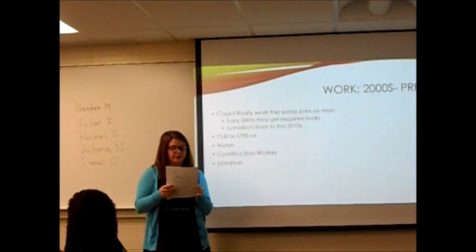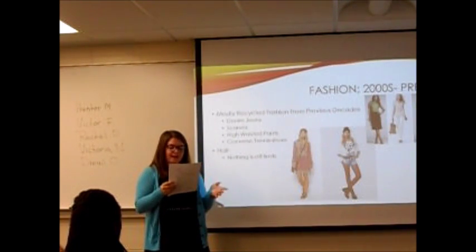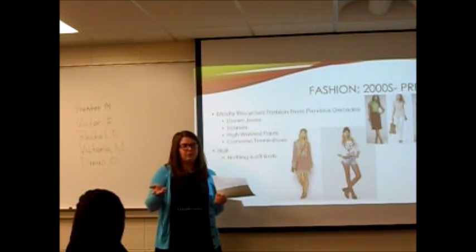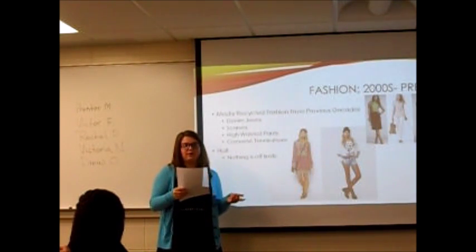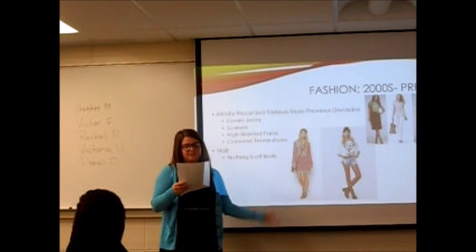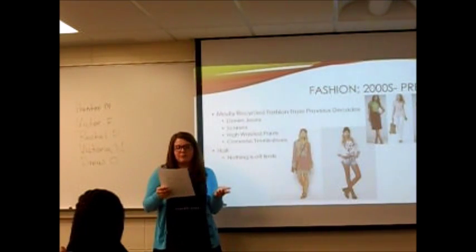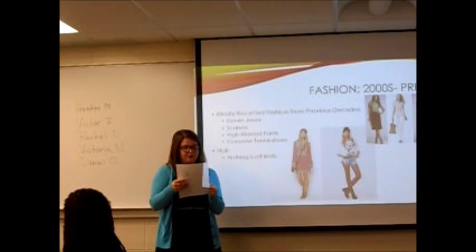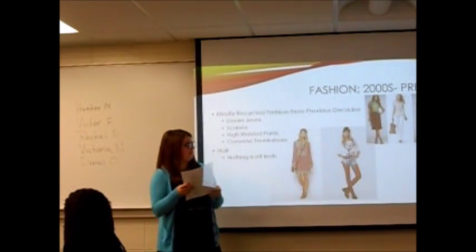And then for fashion, we just recycled a bunch of different fashion from other decades. We don't really have anything that hasn't been seen before in a previous decade. We have denim jackets, scarves, high-waisted jeans, and then for hair, nothing's off limits. You can be colored, short, or curled under. I think that's the end of that.